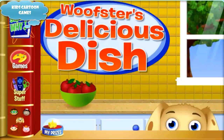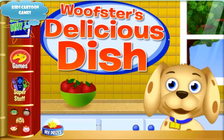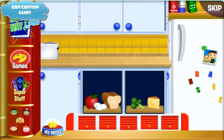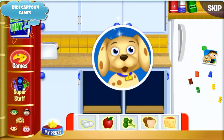Delicious dish! Will you help me make a healthy meal for the super eaters? Woof-dee-doo! Woof, woof. Roll over cupboards and doors around the kitchen and choose one item from each of the food groups. Protein, fruit, vegetables, grain, and dairy! Let's go!